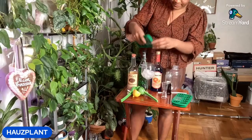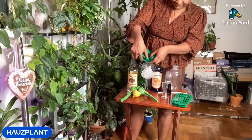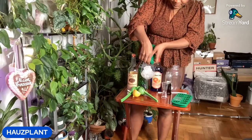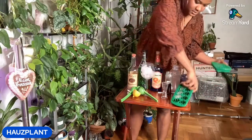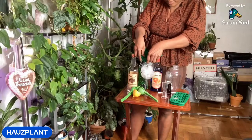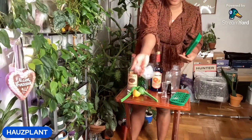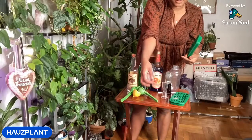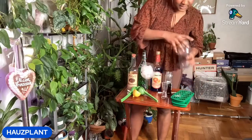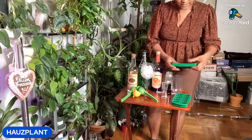But wait, there's more. Oh, there was more ice in here. I didn't even realize. I'm just filling this to the top with our leaf ices. So as you can see, this is how this leaf ice cube looks. Leafy, icy, deliciousy. Okay, we're going to set this aside, grab our shaker, and I'm going to add the remaining ice in here.